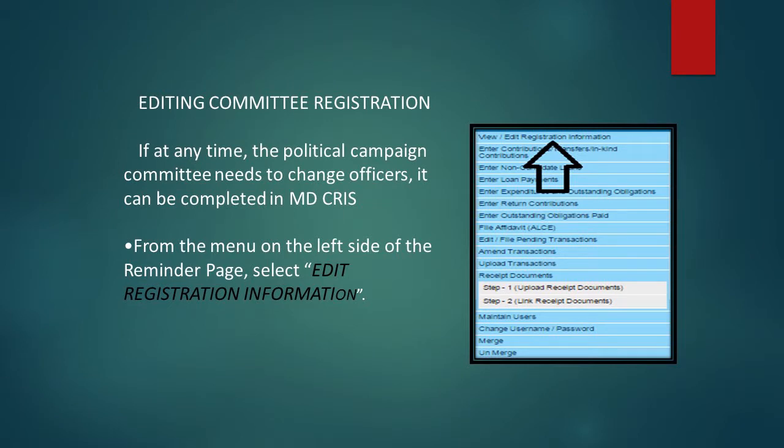If at any point during your campaign you have to edit your registration, meaning you have to change your chairman or treasurer or your bank account information, this can be done through MD-CRIS. On the left-hand side, once you log in, you can see Edit, View, Registration Information. There, it will take you to the screen where you will be able to enter in all the changes necessary.